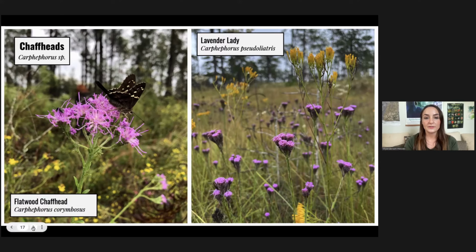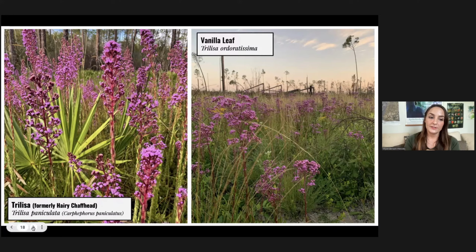These two species used to be in the genus Carphephorus, and they are now in a different genus, Trilisa. So we have Trilisa odoratissima, commonly known as vanilla leaf. It was called vanilla leaf because if you've ever been walking in the woods in winter when these plants have dried up and you walk over them, the dried leaves smell like vanilla, and they were used as flavoring for tobacco products for a long time. They might still be, I don't know. But that's a great species. It has a more umbel type of bloom that's a little more open. And then we have Trilisa paniculata, which looks very similar, but is much tighter and more erect in its inflorescence. Both species are wonderful for monarch butterflies in the fall.